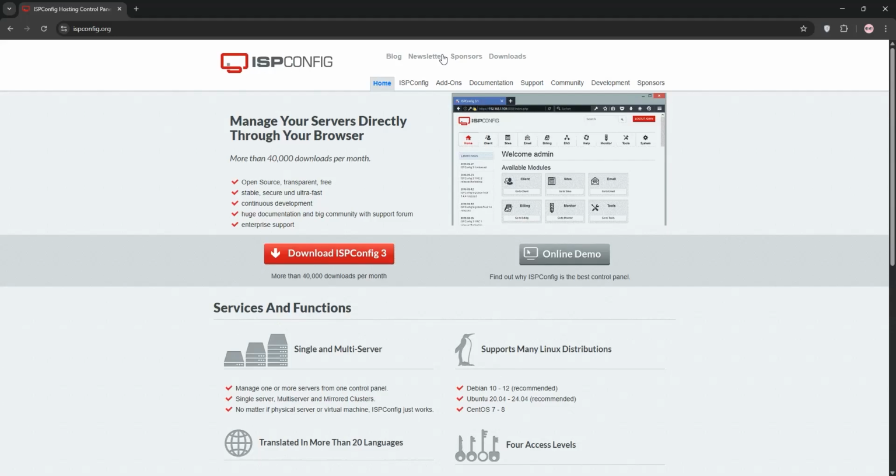Looking for a powerful free way to manage your web hosting? Meet ISPConfig, the open source control panel for Linux that's been simplifying server management since 2005. Let's dive into why it's a top choice for hosting pros and beginners alike.